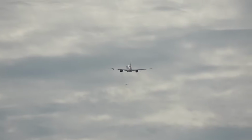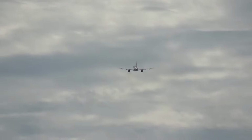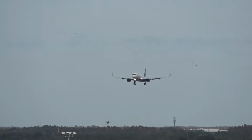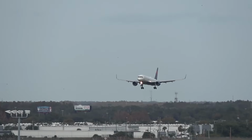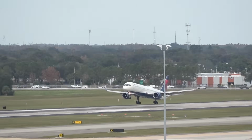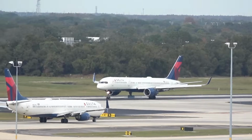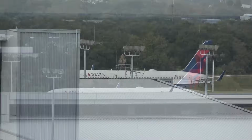Ooh, there's that vulture. Recognize that face. Those are big birds. They're asking for it out there. Oh, yeah. $10.99. Not to be confused with the IRS form. 757 rocket ship. Whoa, nice flare. Do it! Hold it up, hold it up. Oh, I thought it was going to last a little longer than that. Nice flare, nice flare. Hold that angle of attack. Come to daddy.